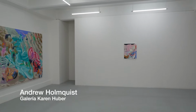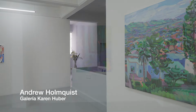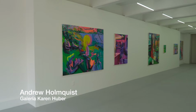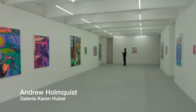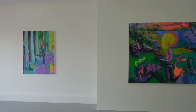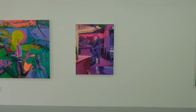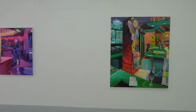So they're set around 2017, depicting a variety of urban settings, such as public parks, city streets, urinals, clubs, bars, and salons. And like many of the great impressionists, such as Lautrec, Manet, and Seurat, Holmquist uses color and line work to capture the actual feeling of cosmopolitan life. He captures not only the energy of city life, but the isolation that can come with it as well.